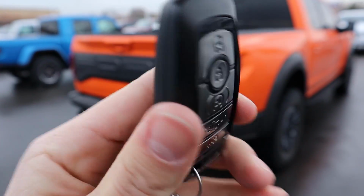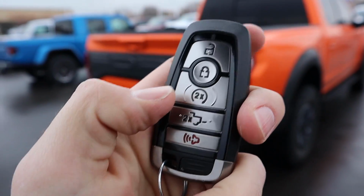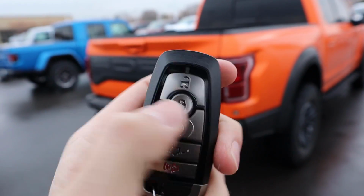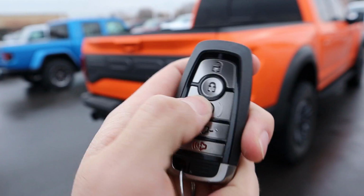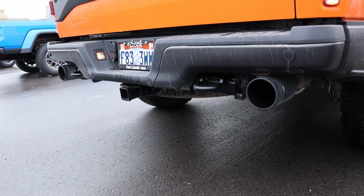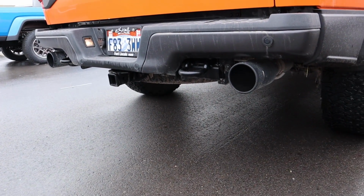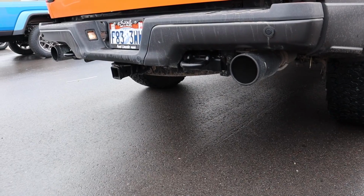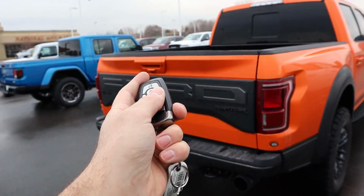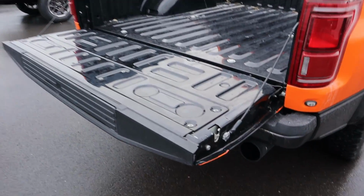Here's the key fob for the Raptor. It says Raptor on the back. You have that little thing you can press to pull the key out. You've got your unlock, your lock, remote start, tailgate drop, and then the alarm. If we lock the truck and then press the remote start twice, it'll start it up. I'll give you guys some revving clips in just a minute after this. But here's what the Raptor sounds like. And then you can press that off, and then we've got the tailgate drop, so you can press that button and that'll drop down the tailgate on the Raptor.